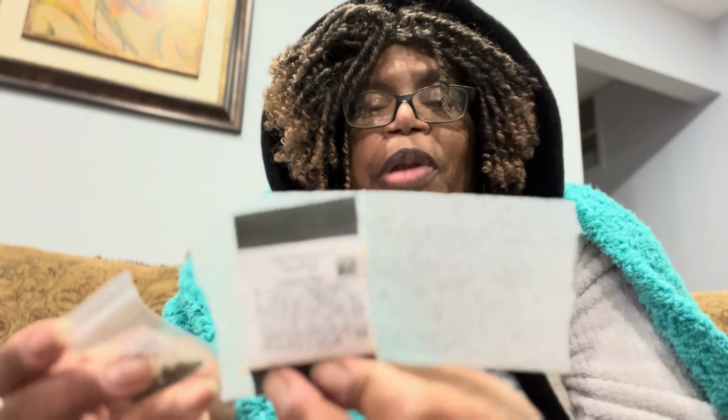Okay, then I ordered some top pick cream peas. I planted some of these last year, and I planted them late. I sowed the seed late, and the seeds that I sowed in April, they germinated, but I let them die.